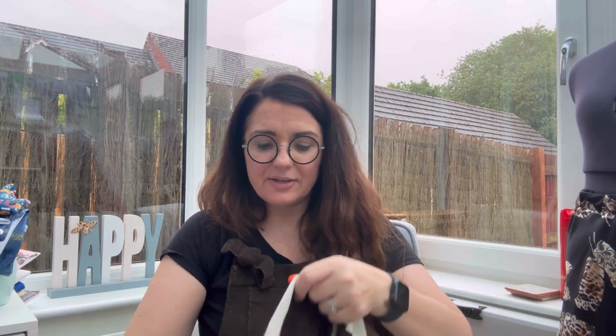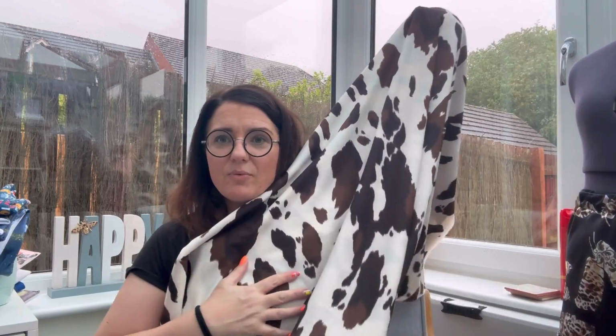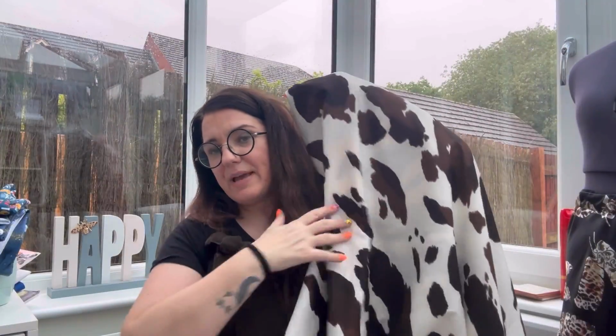Also from him, I got this gorgeous twill. Now, brown is in my colour palette and the cream is also in my colour palette. And I thought the contrasting colours there would be gorgeous. So I got a couple of meters of this. And I thought that would make a gorgeous dress or jumpsuit of some description. But again, no real plans with it. It's a bit of a cow print, I think.